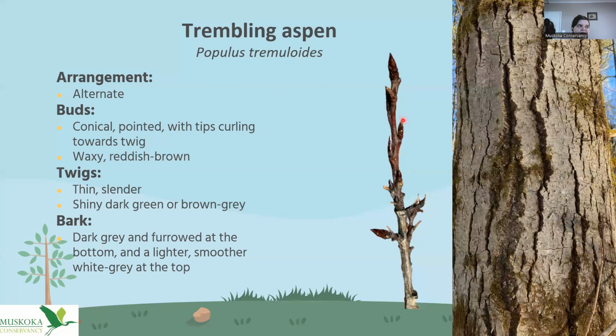The buds also have a very waxy appearance to them, and they're a nice dark reddish brown color. The twigs are considered slender, and they are also a shiny dark color as well, specifically when they're newer growth.